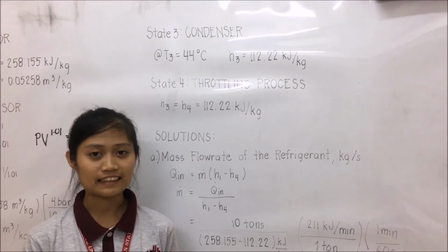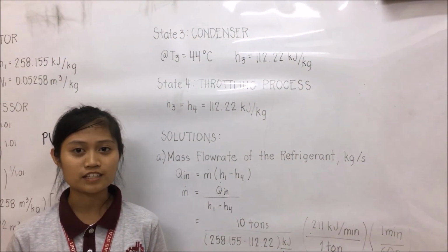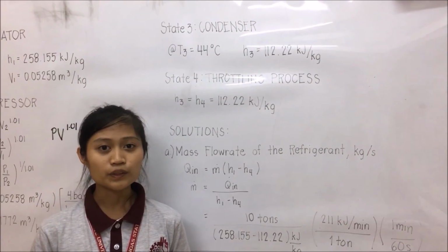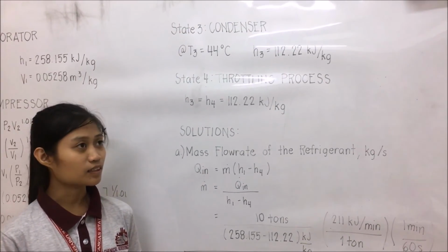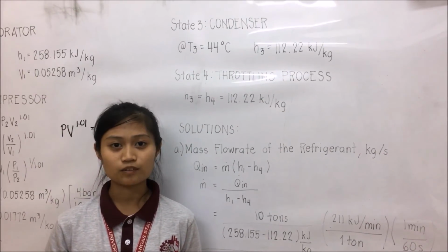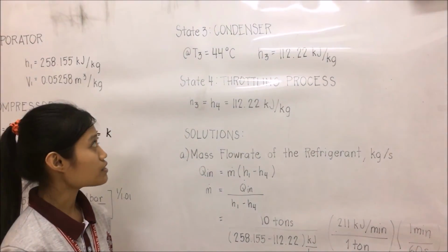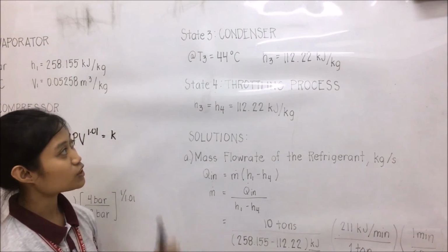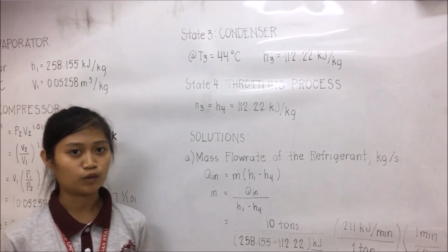And now for state 3, after passing through the condenser, H3 is now based on the saturated liquid. Since the refrigerant is water-cooled, the output is in the liquid form. And now we can get the value of H3 from the table named Saturated Refrigerant 134A temperature table. We can use the temperature in state 3, which is 44 degrees Celsius, and the resulting enthalpy would be 112.22 kilojoule per kilogram.